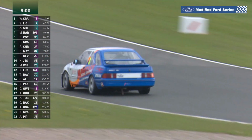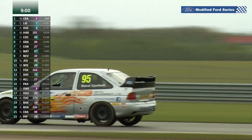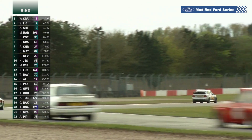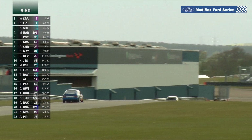Yes, I know the car is clearly quicker than those around it, but Dave is still driving it well. Just having a quick car is one thing; you've still got to be able to pedal it quickly enough. And Dave Cockhill's pedaling it quite quickly, isn't he? Yeah, and some. He's absolutely going for it.